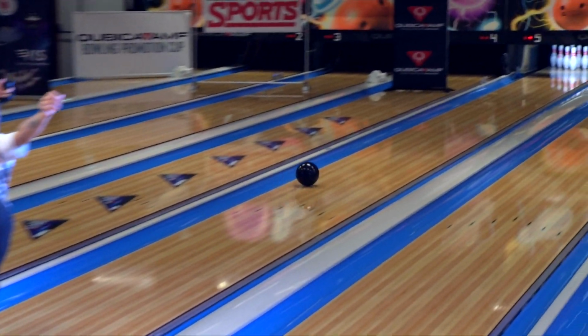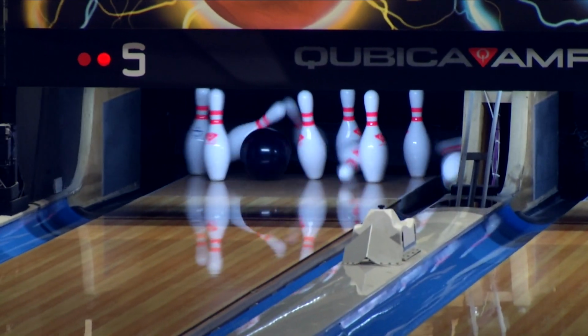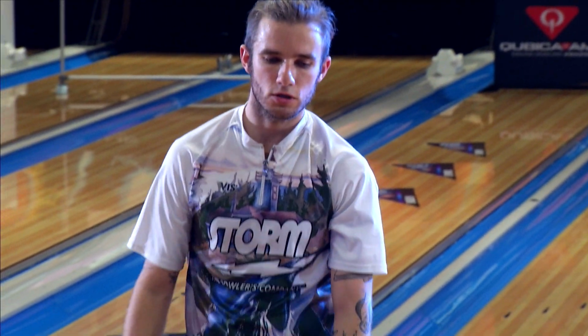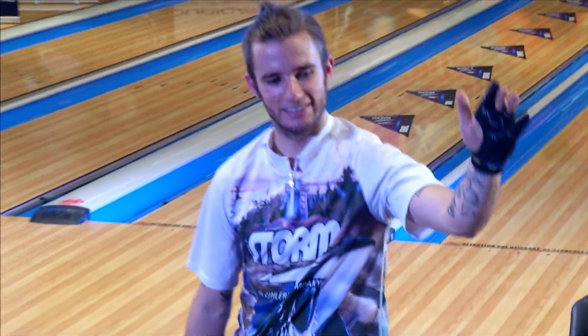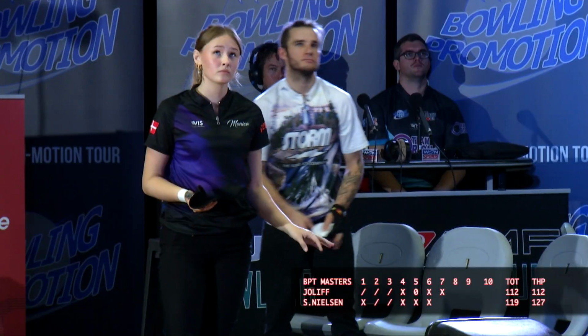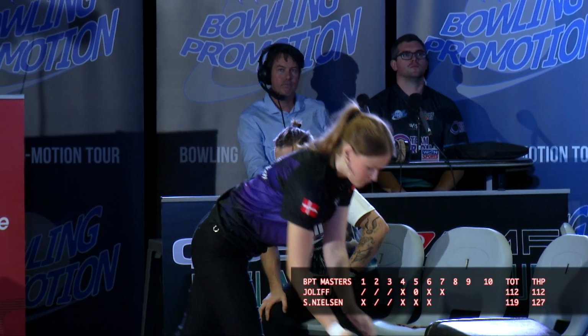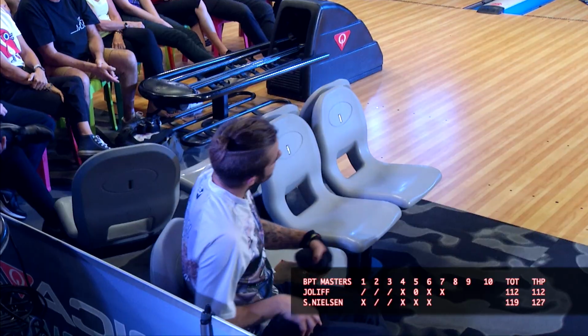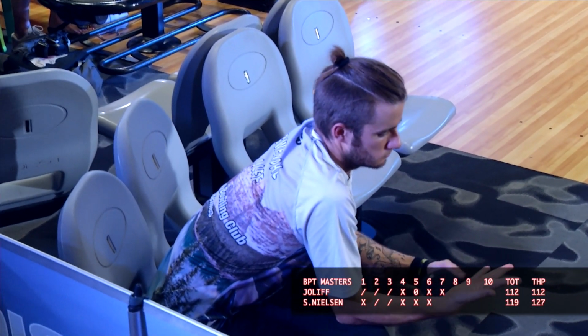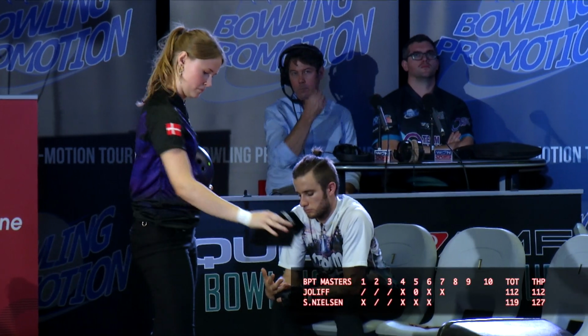Here he goes here. Can he cut into the lead? And that's out again, but it gets up to the pocket and carries. He might have moved his feet left a little bit. He had the ball out at the break point, but that time it recovered and came up and gave him the double. So he does eat into the lead. And now down to a 35-pin deficit.